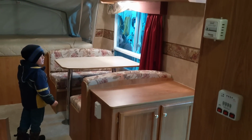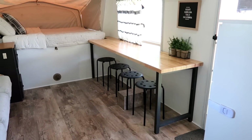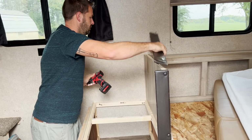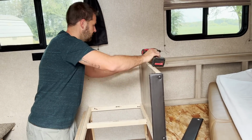So I am actually 3 for 4 when it comes to pulling dinettes out of the campers that we have made over. If you want to see any other final camper makeover videos, I can link to those down below. I'm not against dinettes. I just think they're not the best use of space always. It depends, but they're not always the best use of space. And so he got all that pulled out, and so I figured it was actually the perfect time to start painting.